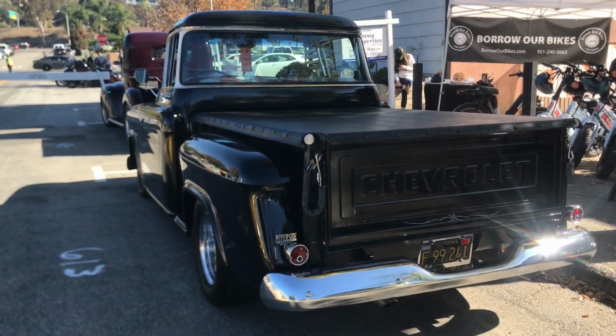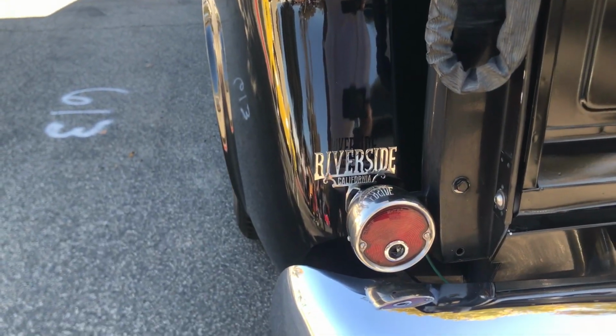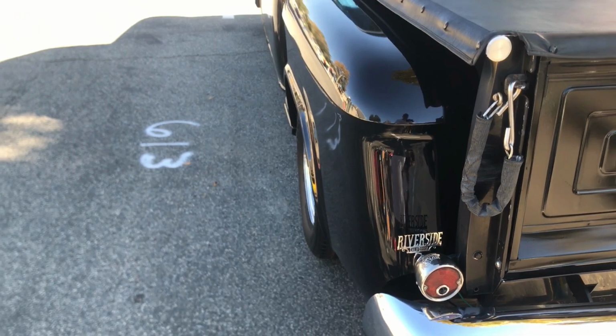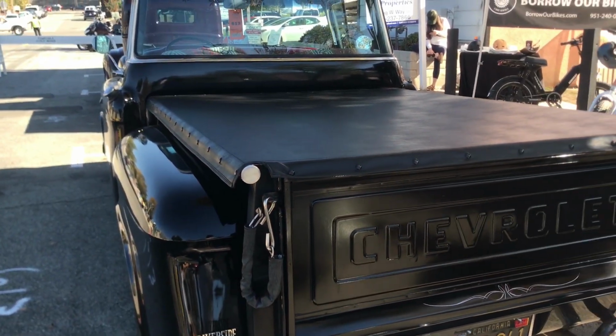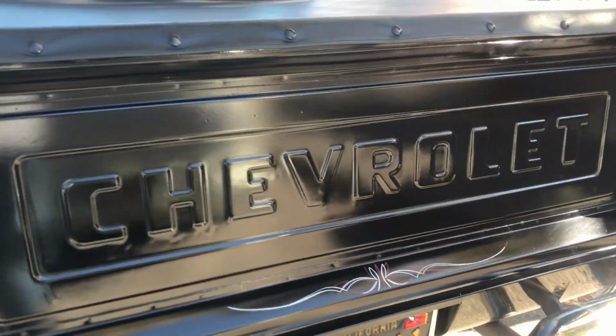Black plate. I like this. Love this little Riverside casting right there. That's really cool. Decent scratch on the back. Reminds me of my truck. Good pinstripe work here.